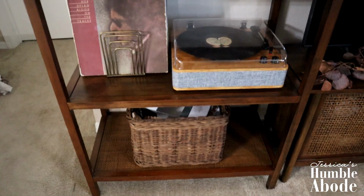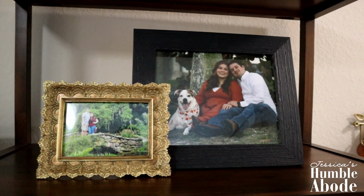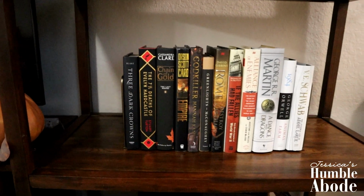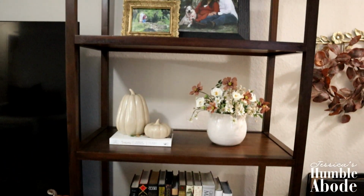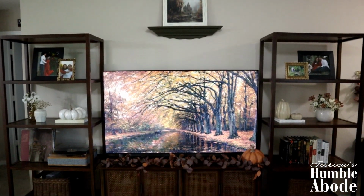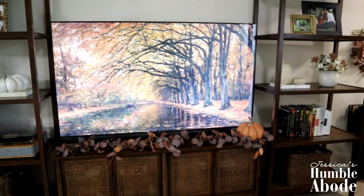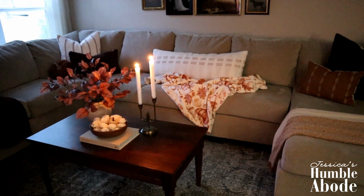On this side of the living room, I only put the one pop of orange with the pumpkin. I thought it looked better with the more neutral colors and a little bit of that mahogany. I also feel like I didn't do pumpkin overload like I have felt in the last years. I have just enough pumpkins, not too many, because I feel like I had them on every shelf in years prior. Here's how it looks in the evening time.